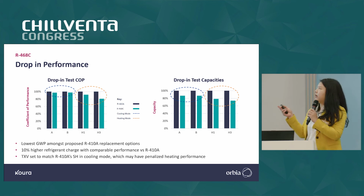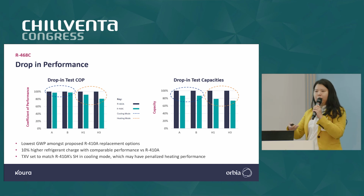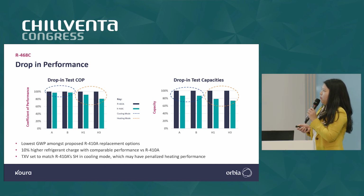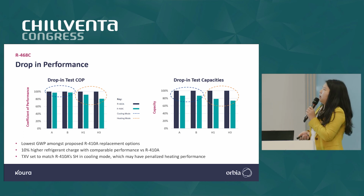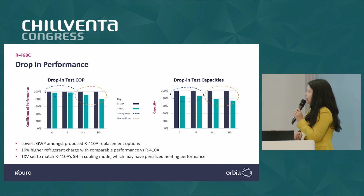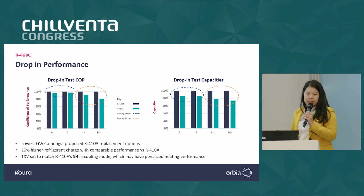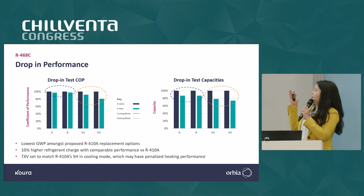The reason we think we see this drop in performance in heating mode, one theory, is that this system came with a TXV, and it was set to match the 410A superheat in cooling mode. So we didn't readjust during the heating mode evaluation, which probably penalized the heating performance. And as I mentioned, 468C is a zeotropic refrigerant with a higher glide than 410A. So if you reverse your flow, that's likely going to hurt your heat transfer performance as well. So with that in mind, the results were very promising, but there is room for improvement, with the two reasons I provided and how we can accommodate for the performance loss.